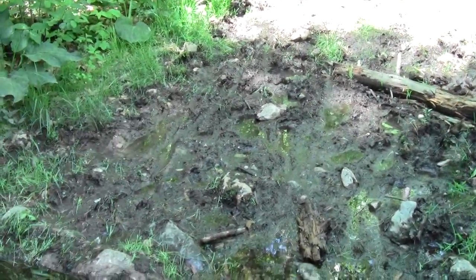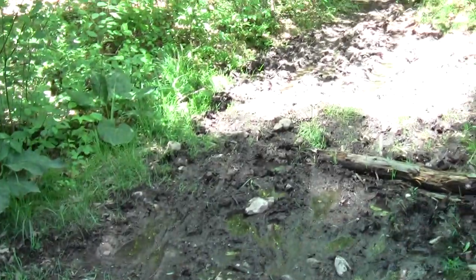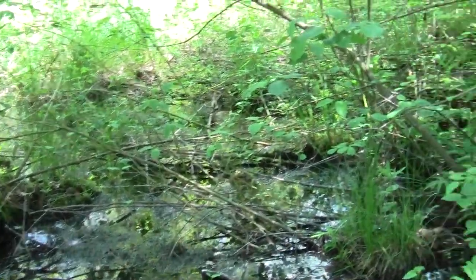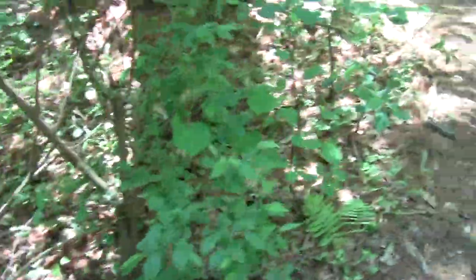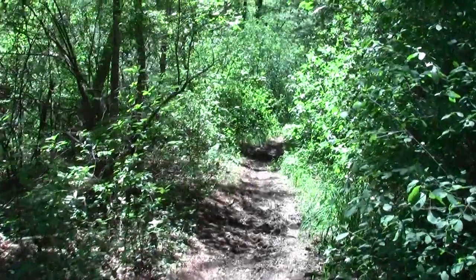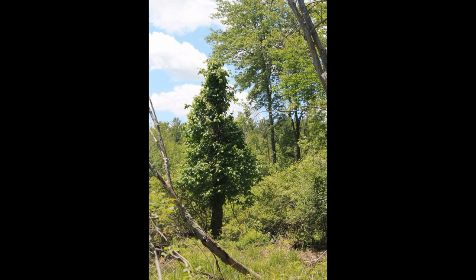Another very clear stream. Yeah, we got a bit of a bike mess. Whoa, it looks like it continues this way a bit. And then here's a kind of a marsh. Standing water. Ooh, there's even sphagna. Nice. Quite the mess.